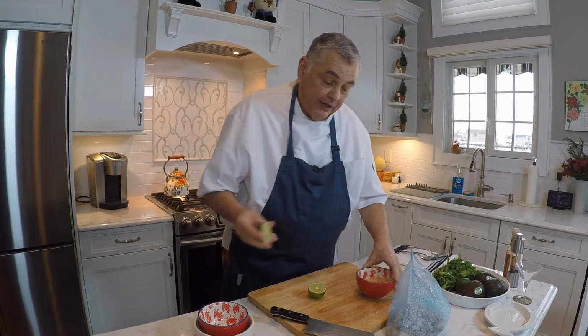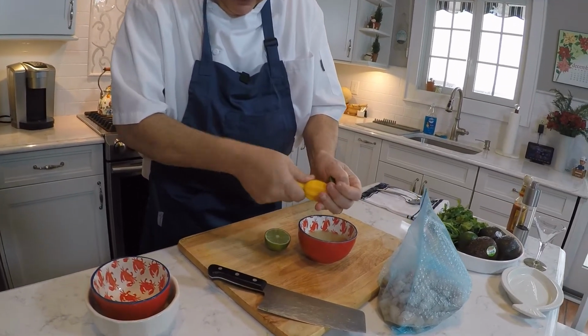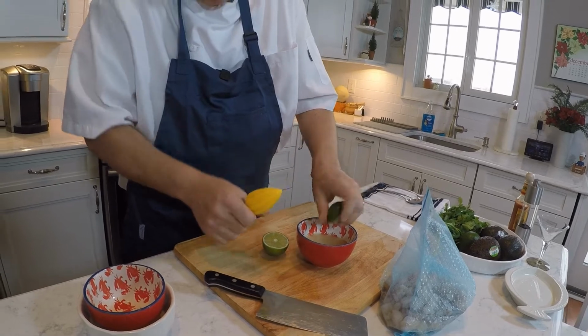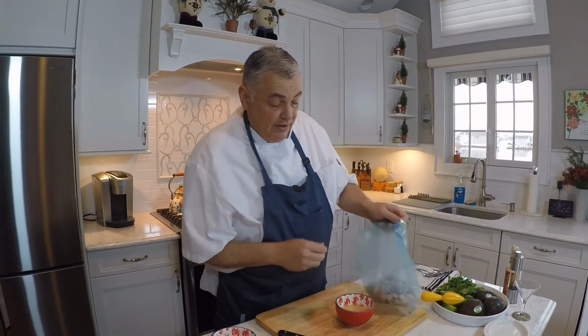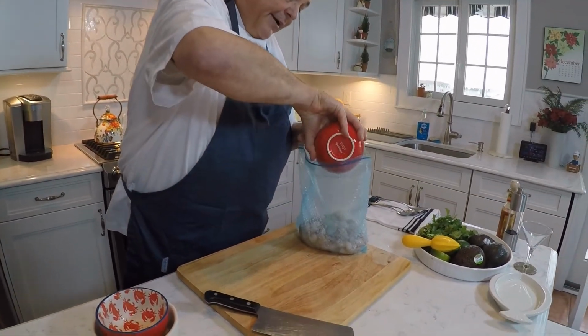You can squeeze it right into the bowl, or get one of these nice little juicers and squeeze it in and get about a cup of fresh lime juice, which is what I prefer. Then what you do is you take that lime juice and you pour it right into the bag.